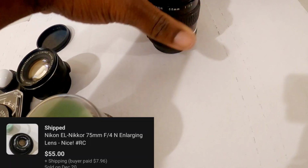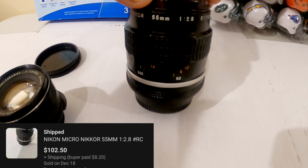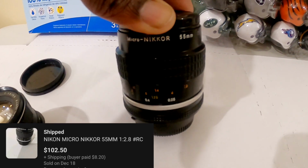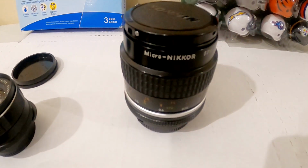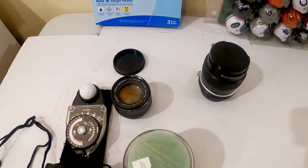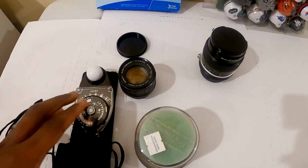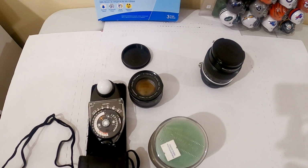And then this is the one that sold for the most so far. This is the Micro Nikkor 55 millimeter 2.8. This one sold for $102.50. So pretty nice sales coming out of this photo stuff already. A lot more to go with that, but definitely happy with the start.